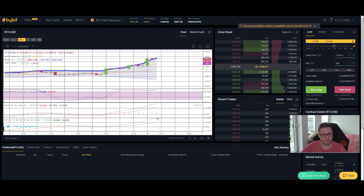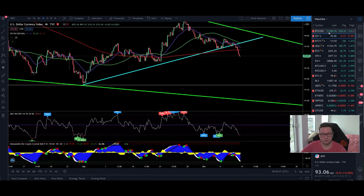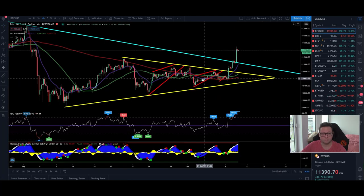We have KST, MACD all shifted to the upside. Stochastic is in overbought condition, as you can see here, but we can stay in this region for a very long time before we are cooling off. But as you can see here, the lower time frames are looking like we could see a possible pullback, but probably because it's weekend, we're gonna see some continuation to the upside, and maybe on Monday have this little pullback. But let's see what the weekend will bring.